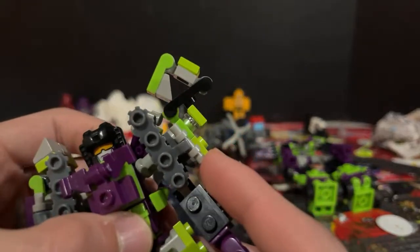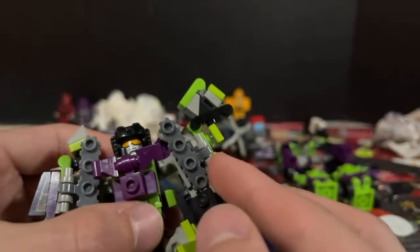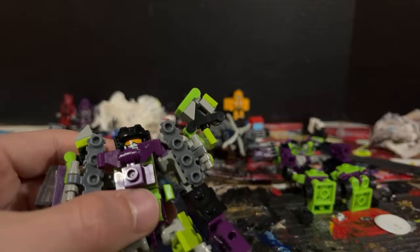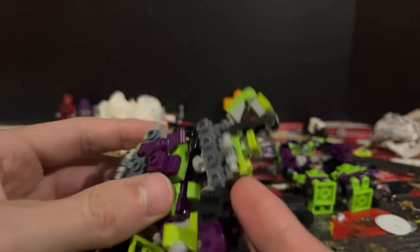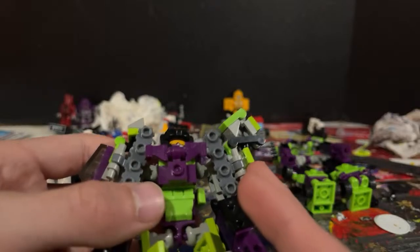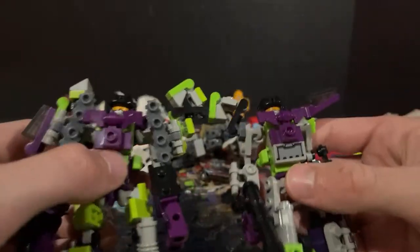And then I kind of made a micro build for Scavenger right here. I made a mini excavator. I didn't put another tread because I couldn't find enough of these gray treads. I think they look better than the black treads, because otherwise it just blends with this right here. But I basically just made a mini excavator with some of the parts I had that were lime green.